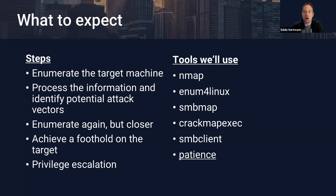To boil it down without getting too deep into your favorite methodology, your favorite acronym, right? The one we teach in our OSCP, the PTES, penetration testing execution standard. We'll call it enumerating the target machine, processing that information to identify something that we might be able to attack. We'll enumerate again, but a little bit closer. We'll get a foothold, and then we'll take that foothold all the way to the top with privilege escalation. We're going to keep it simple.